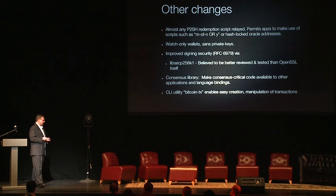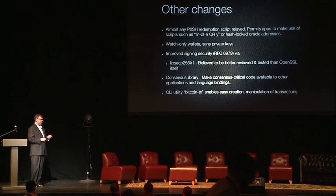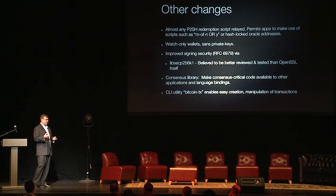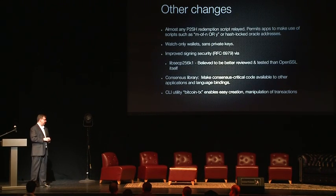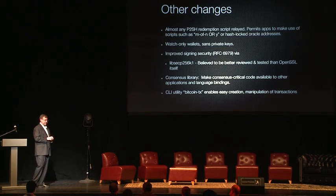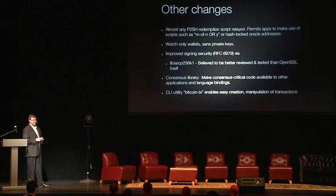Last week, there was an OpenSSL upgrade that caused a bit of a security alarm, because the reliance on OpenSSL implied that some signature checking would change if you upgrade your OpenSSL library. And so all of a sudden, this so-called bug fix that was released in OpenSSL could potentially cause hard forks on the Bitcoin network. And so we're switching away from OpenSSL as fast as we can.